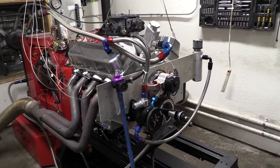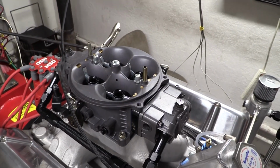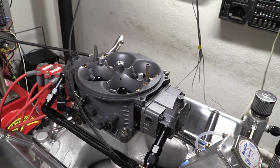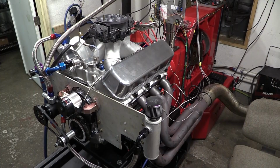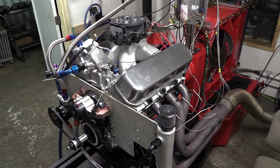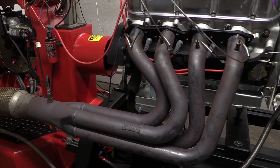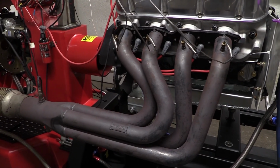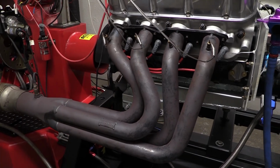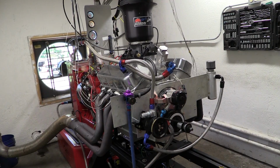Here you can see our big block all set up on the engine dyno. The last touch is a Dominator-sized Holley carburetor. This is actually one of Holley's Ultra Dominators and is rated at 1350 CFM. And by the way, we'll be burning Renegade 112 Plus race fuel. Once all that air and fuel is burned, the exhaust gases will pass through a set of 2 1/4 inch dyno headers. So finally, it's time to fire our big block up and let her rip.